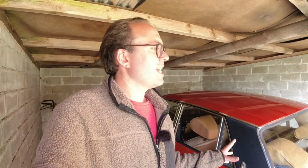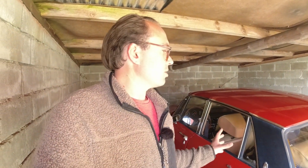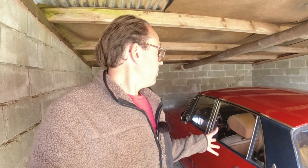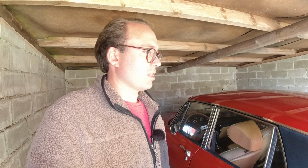It is a very different driving experience than the XJ6. That's something we're going to do in the fall when the jobs are done on the XJ6. It'll be a comparison video of these two British saloons, because in some senses they're very similar, but in some ways they're very different as well. This thing, I think I'm on like 600-700 kilometers now on it since it's been back on the road, and I've just been absolutely loving it.